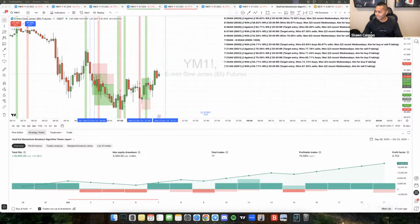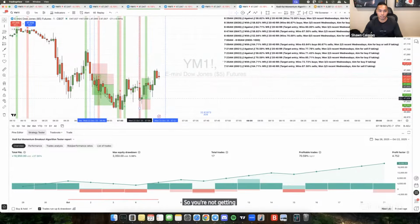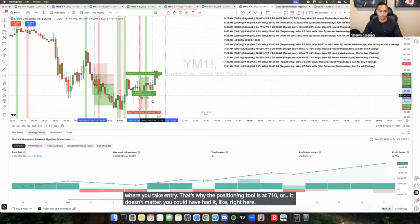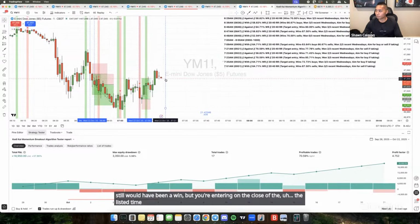Maxi is asking, just wondering, you have the position tool at 710, not 709. Am I missing something? The entry happens at the close of the 709, Maxi. So you're not getting in at the 709 candle. When this candle closes, that's where you take entry. That's why the positioning tool is at 710. Or it doesn't matter, you could have had it right here and it still would have been a win, but you're entering on the close of the listed time. So for example, over here at 721, you're waiting for that candle to close and then you're going to take it.